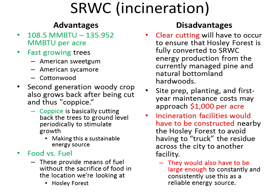And also an advantage is the food versus fuel argument doesn't play well with this at all, especially with the area that we're interested in. So as you can see, we're looking at Hosley Forest in order to implement this short rotation woody crop. Right now it's currently being managed by pine and natural bottomland hardwoods, so there isn't any food currently being grown there. So that's not going to interfere with us at all.